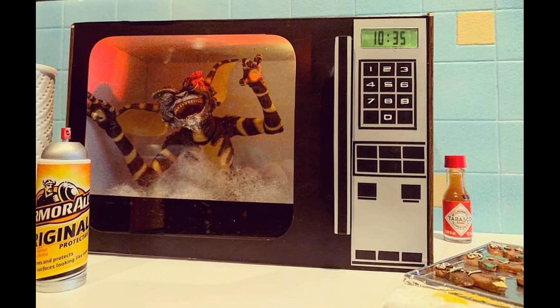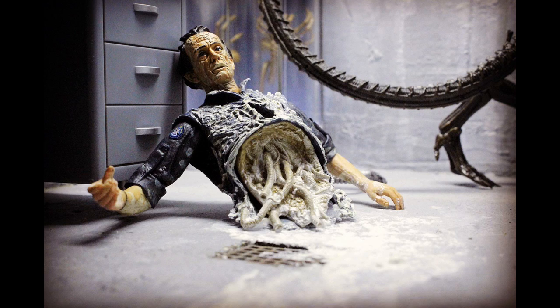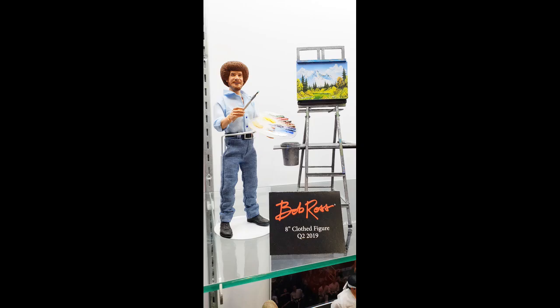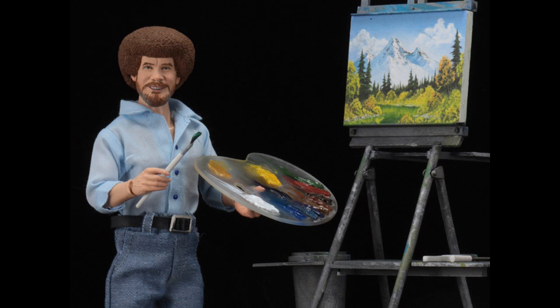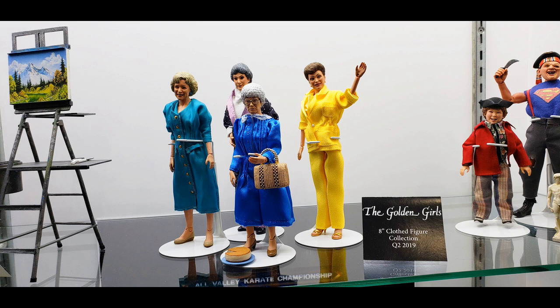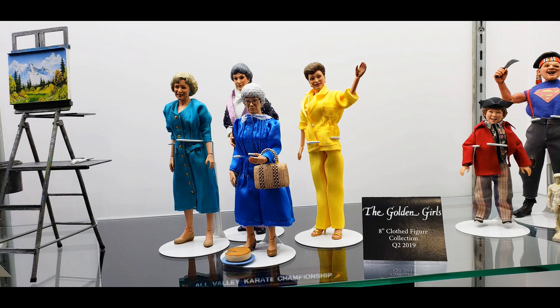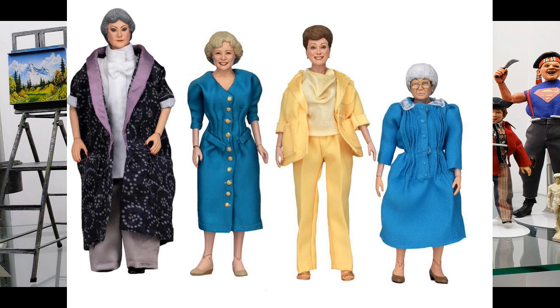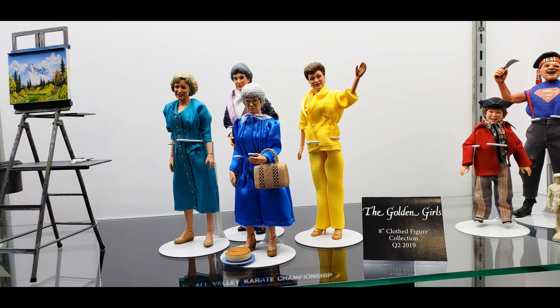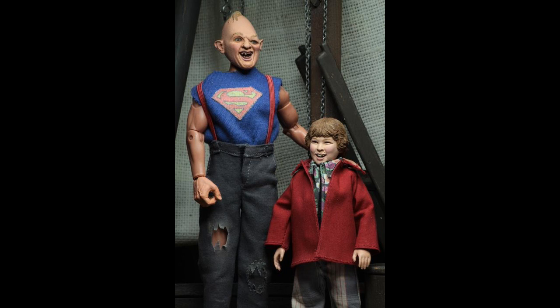So I'm just going to walk through everything real quick, and if there are any questions, you guys will let me know. So first up, we got Mego Bob Ross, or the retro clothed Bob Ross, I should say. We have him with his paintbrushes, with his easel, with his color paint palette. We've got the Golden Girls, Sophia, Blanche, Rose, and Dorothy. Those are coming out. Is Sophia a four-pack or are those singles? No, singles. And Sophia actually comes with a cheesecake and an opening and closing purse as well. We've got the Goonies. We're showing Chunk and Sloth there with the statue and their pirate hats.